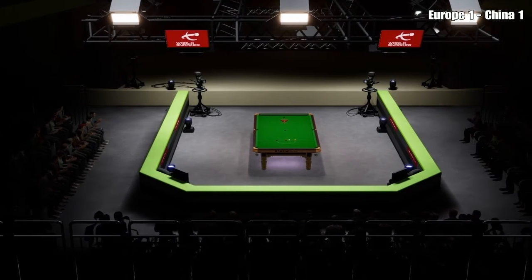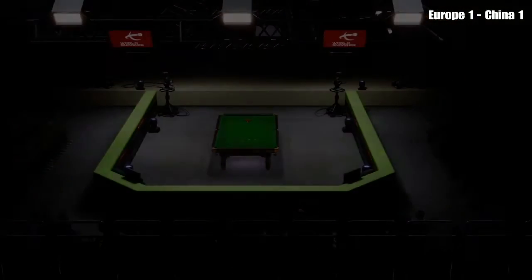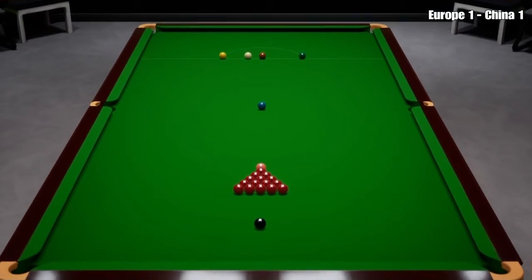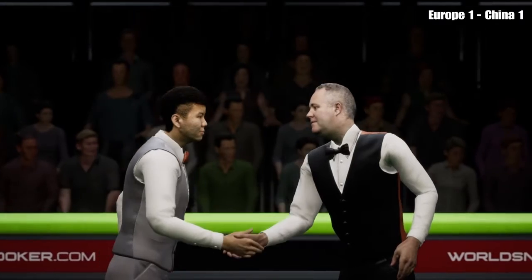Welcome back to the waterfront here in Belfast, where it's now time for an exhibition match. Thank you, ladies and gentlemen. The first frame, Zhou Yuelong to break.